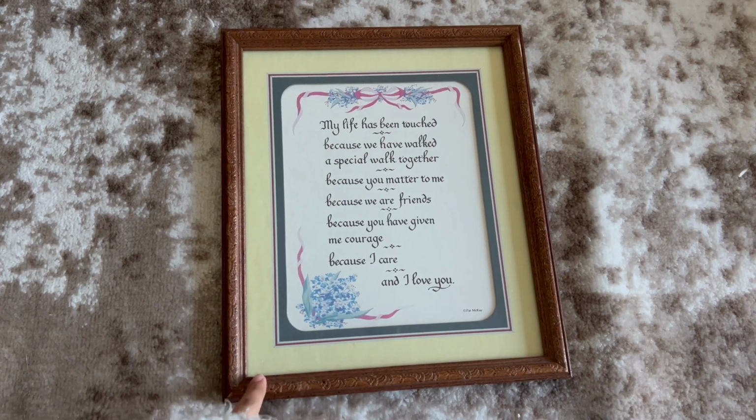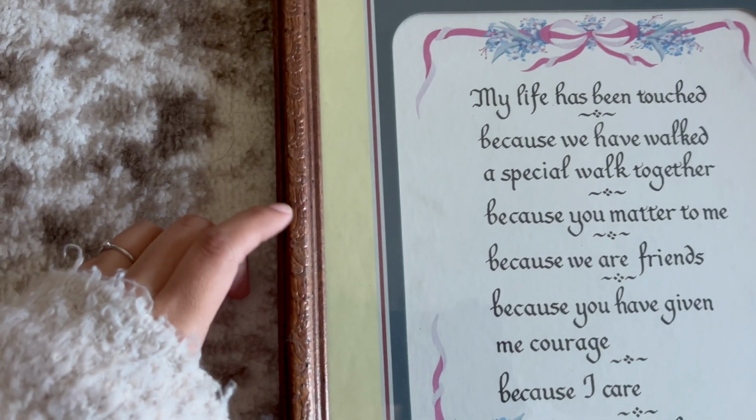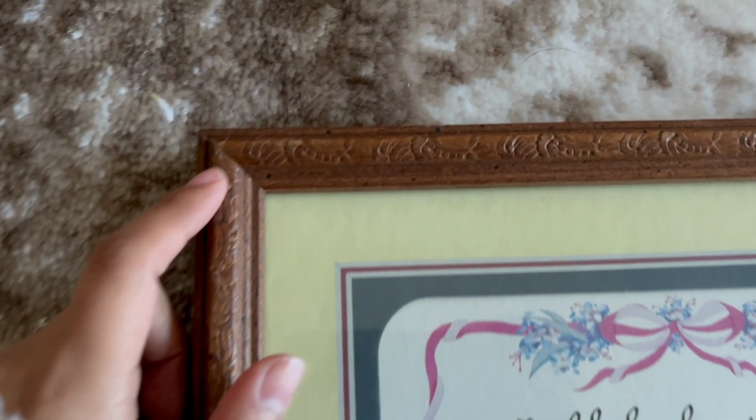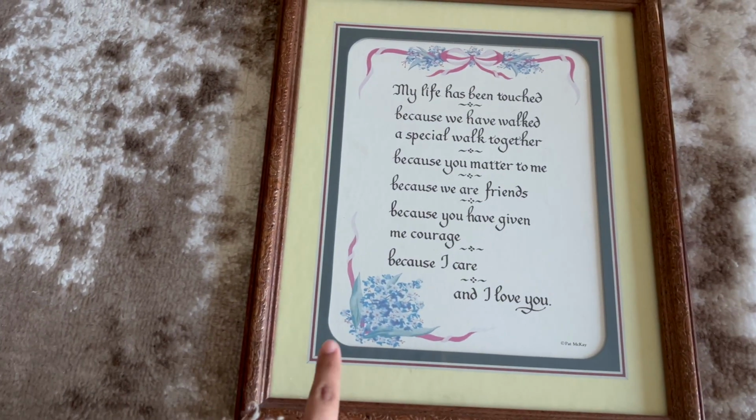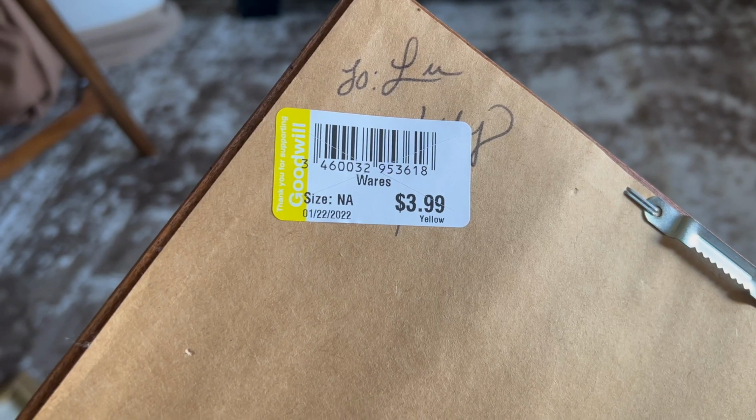And then I got this other frame. I really love the engravings on it. I don't know if you can tell, but the wood engraving is so pretty on there. So I'm really looking forward to putting a nice picture in here. And this one was $3.99.